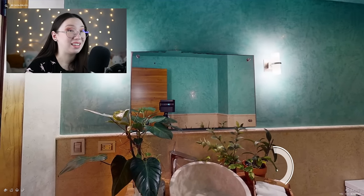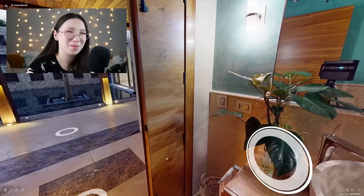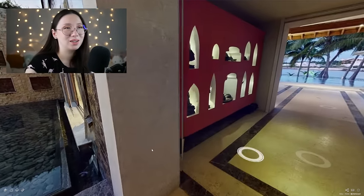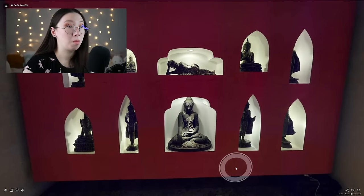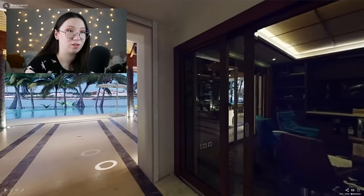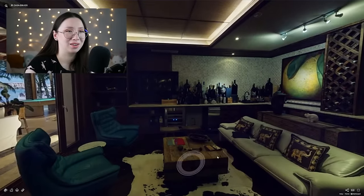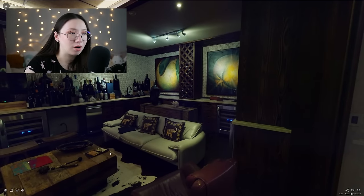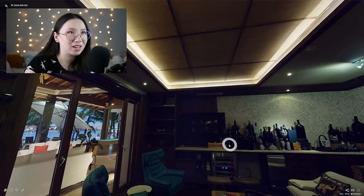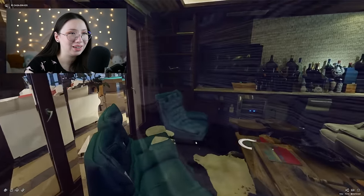I appreciate how unique all the sinks are. They're all very interesting. But I don't think I like the artwork that they have chosen. I told you they really like Eastern religion and philosophy, I'm guessing. What is happening in here? Why is this the darkest room I've ever seen? It's clearly lit, but like, what?